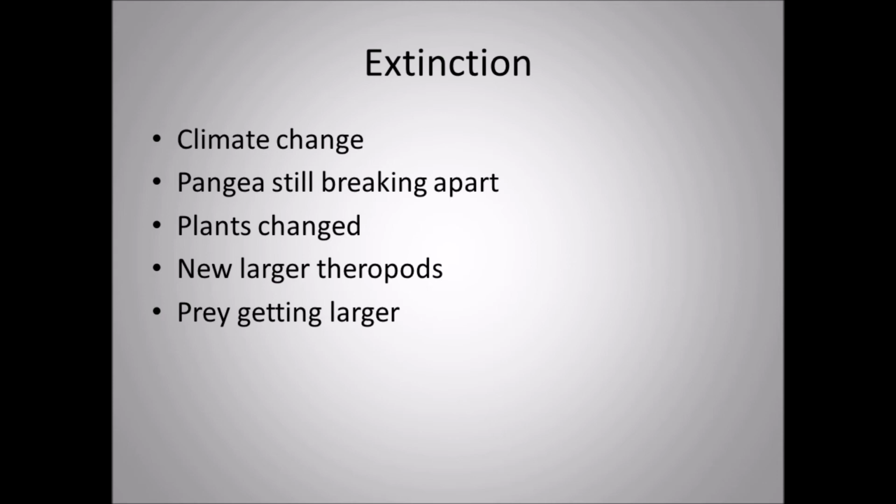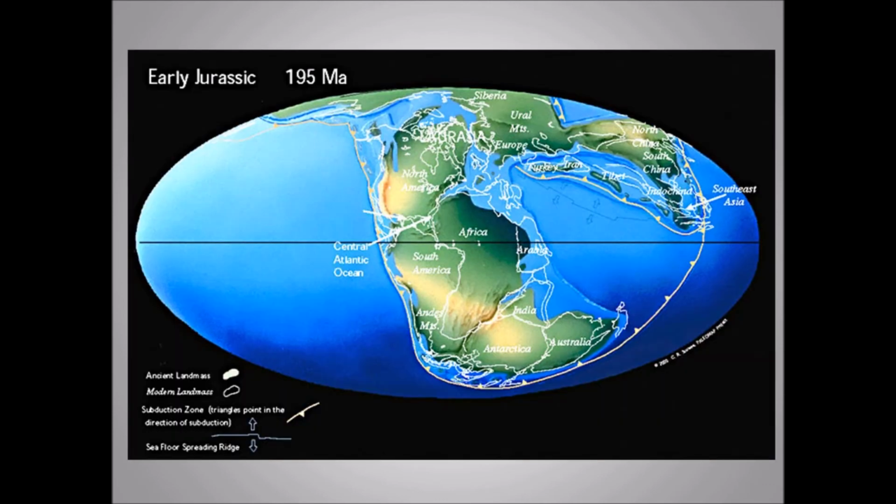New predators would be able to knock Dilophosaurus out of the food chain. And Dilophosaurus is used to being the top predator. And so once you're no longer the top predator, and you're trying to compete with the same food sources, you're more likely to not be able to survive much longer because of new, larger predators.